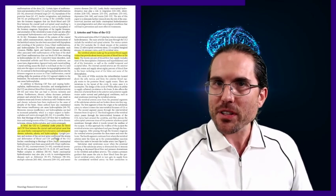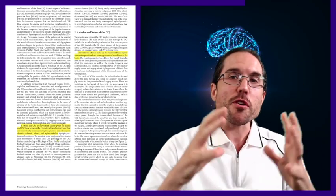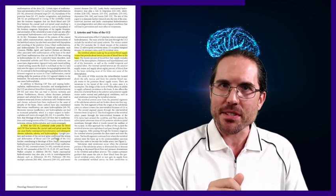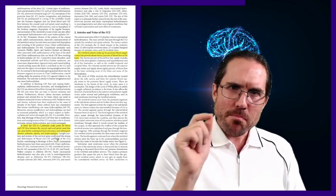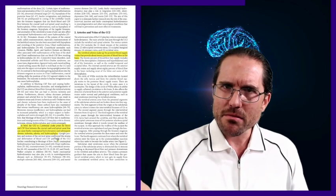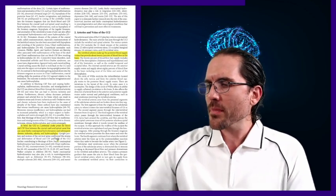And hydrocephalus, this is the pressure because you've got too much of that cerebrospinal fluid inside of the system. So how is it possible that the neck can cause all of that? Well, it's actually quite simple.